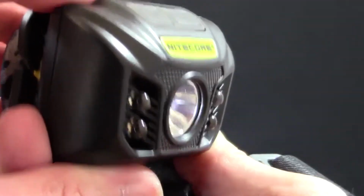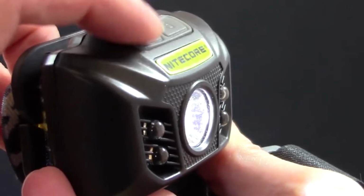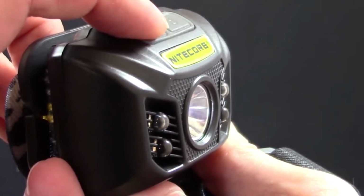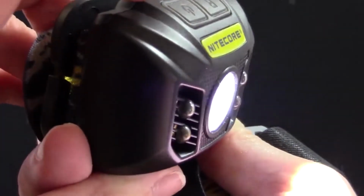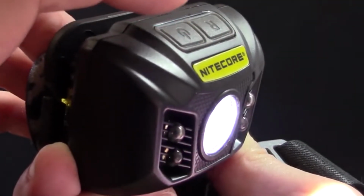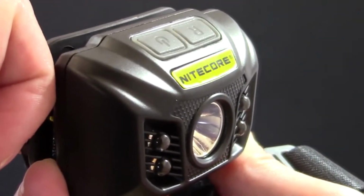If you turn it on and you wait a few seconds and then hit the button again, it will turn off instead of going into the flashing mode. But if you turn it on, then hit it again, it goes into flashing. When it comes to the white light, that's your throw right there. If you want to access the auxiliary mode for flood, hold down that button and there you go.